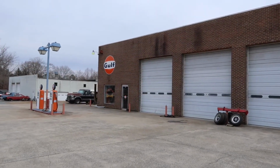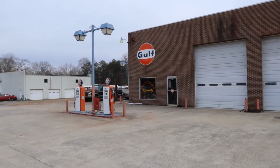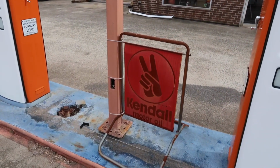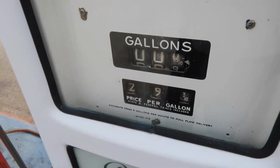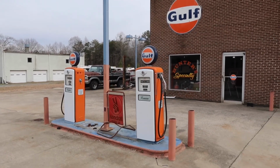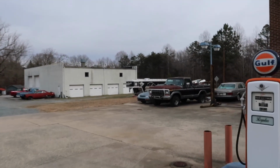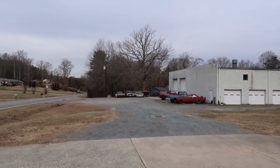Hunter's Specialty Mechanic Shop, which has a Gulf emblem there, metallic sign, and the Gulf pumps as well, with also an advertisement for Kendall Motor Oil right down here. Look at this. Now this states 29 cents per gallon when it was last used, but almost looks as if it is an active fuel station. Did a good job of restoring this with the lights up top there. Nice Ford truck there. I think that's a Ford right there. And then a few more old relics as well over there in the distance.